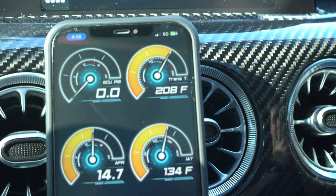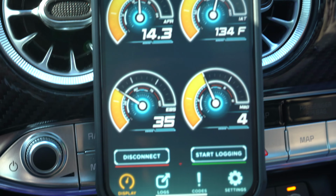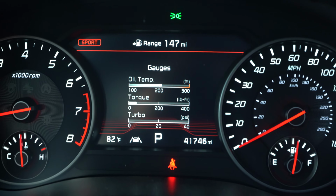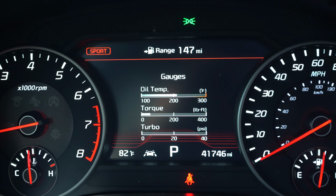I still think the OPTIMA was a track car. This is an actual track car. Checking the temps. Trans is at 208. IET 134. And where we go. Everything else seems pretty much good. Coolant is good. And our oil temp is a little past 200. Usually it sits at about 190. But we're gonna let the car cool down.